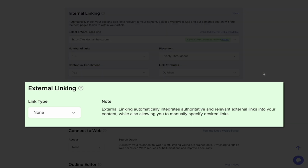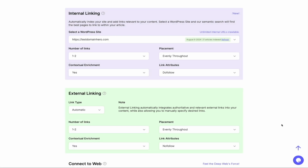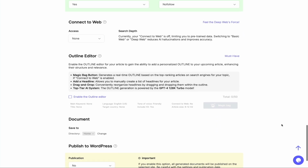Below that is the external linking feature. And these links can point to authoritative sources, references, or relevant content outside of your site. And including external links helps to provide additional value to your readers by connecting them to useful resources. And all you'll do is click that drop down, and this lets you set the link types from none, custom, or automatic. And for this example, I'll choose automatic. And then just like the internal link settings, we can adjust the number of links, placement, contextual enrichment, and link attributes.